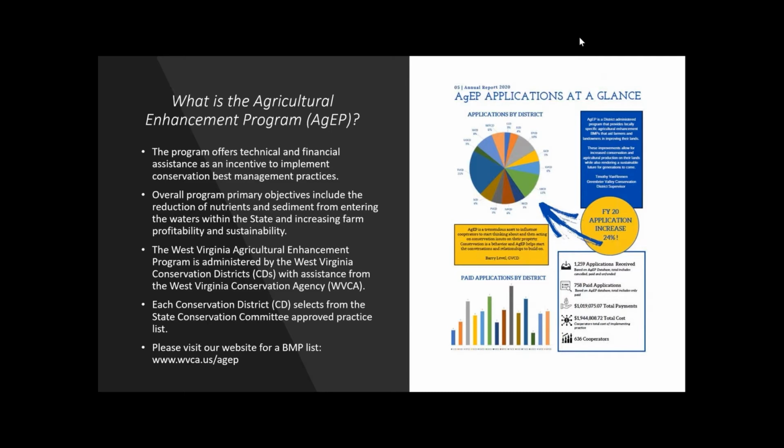The AgEP program in West Virginia is administered through the 14 different conservation districts with the assistance of the WVCA, or the West Virginia Conservation Agency staff, myself. Each conservation district is allowed to select the programs they want to run through AgEP. Currently, there are about 28 different BMPs within Ag Enhancement, and each district picks what they want each year to tailor what they offer based on their district needs. So District A might have 5 programs, and District B might have 5 different programs, and District C might have 13 programs. It's really what fits best within that district, and that's decided by the supervisors, the elected officials.